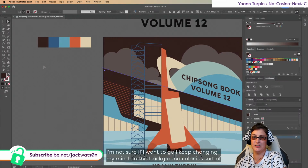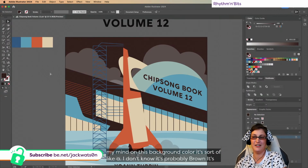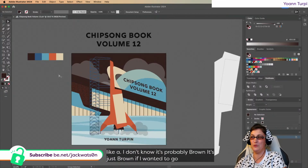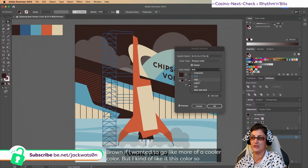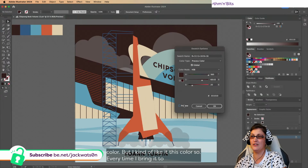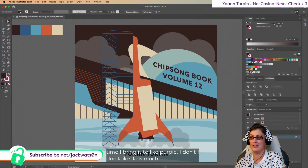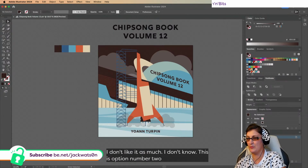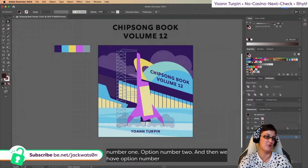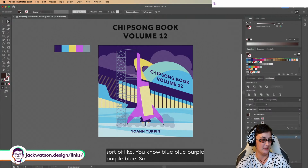It's sort of like a, I don't know. It's probably brown. It's just brown. If I wanted to go like more of a cooler color, here, let me kind of demonstrate. But I kind of like it this color, so every time I bring it to like purple, I don't like it as much. I think this color looks better. So this is option number 2. So we've got option number 1, option number 2, and then we have option number 3, which is sort of like purple blue.